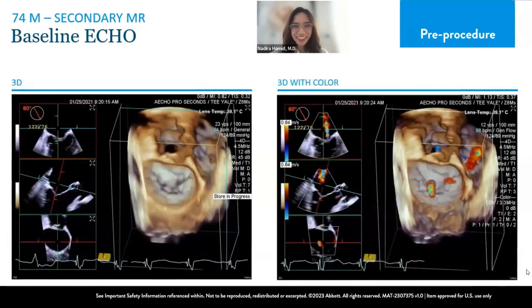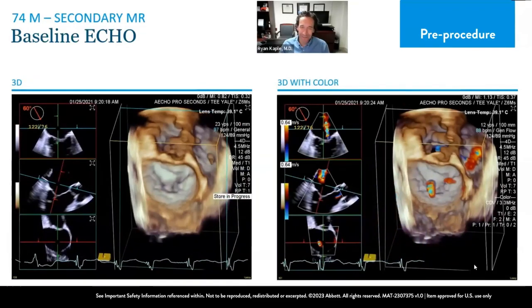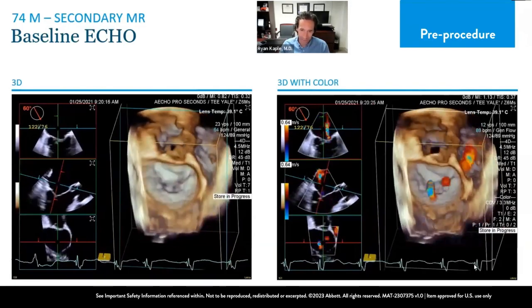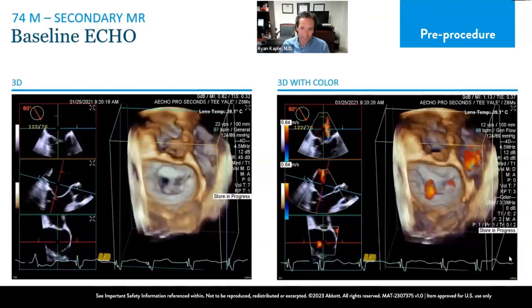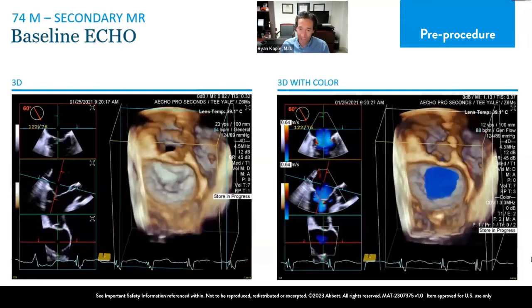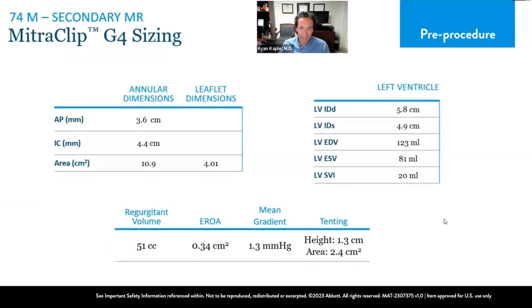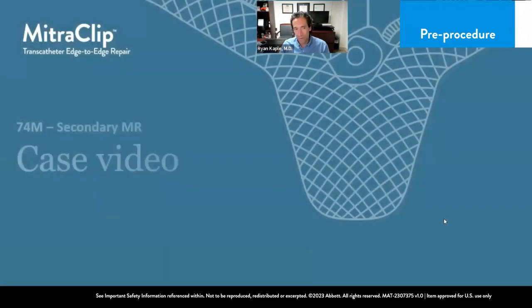Exactly. So you can see on the 3D imaging, which is gorgeous, there's the jet. The prominent jet is lateral. And so we made the decision to go after that primary jet. And so everything was within range. The patient was low output with a stroke volume index of 20. And we went over a lot of the parameters already.